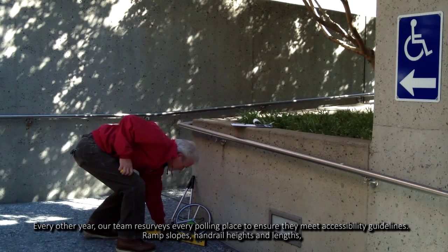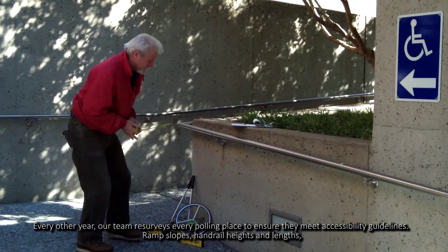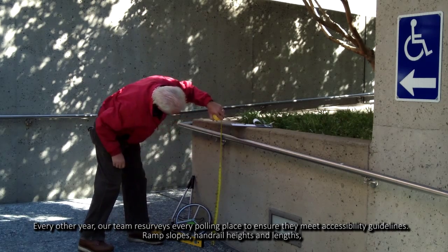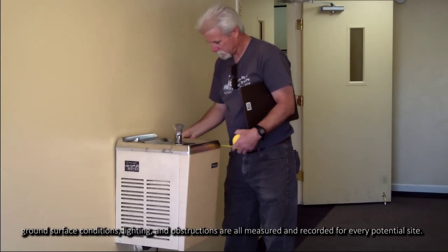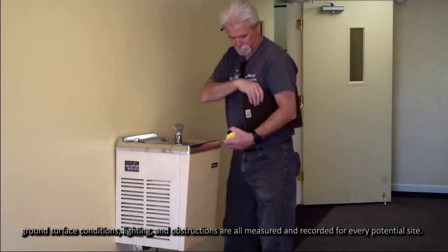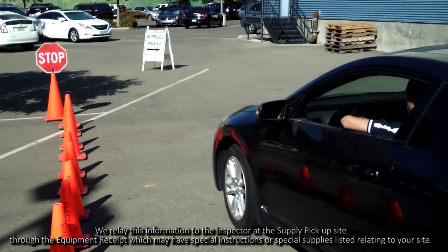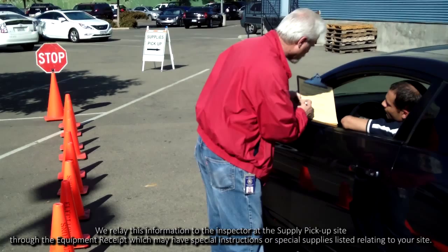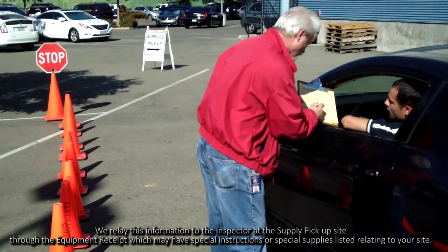Every other year, our team resurveys every polling place to ensure they meet accessibility guidelines. Ramp slopes, handrail heights and lengths, ground surface conditions, lighting, and obstructions are all measured and recorded for every potential site. We relay this information to the inspector at the supply pickup site through the equipment receipt, which may have special instructions or special supplies listed relating to your site.